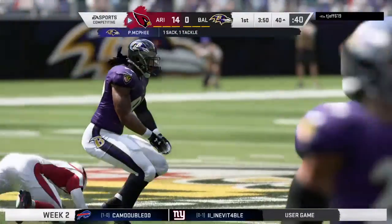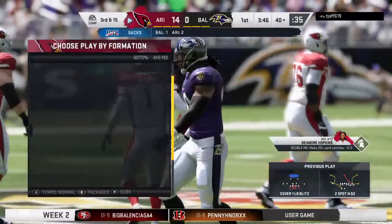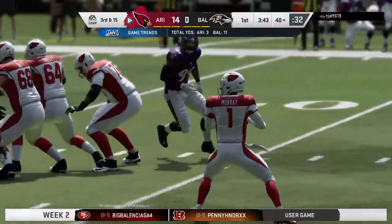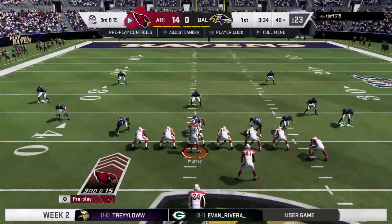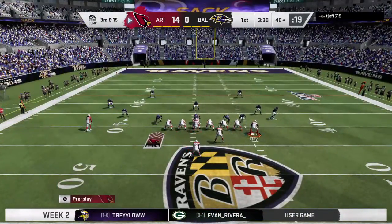Nowhere to escape, and he goes down. Pernell McPhee, always a threat to find the QB, and he gets to him there. Well, maybe that can give him a little bit of a jolt. One of the few things that's going right defensively. Puts Murray and the Cardinals in a tough spot, third and long.